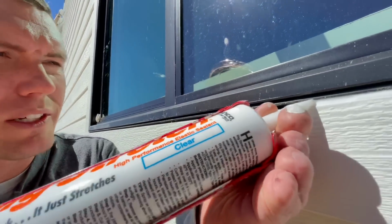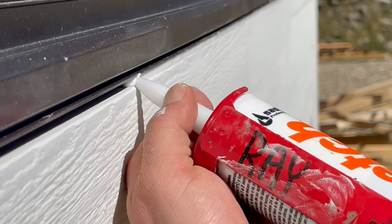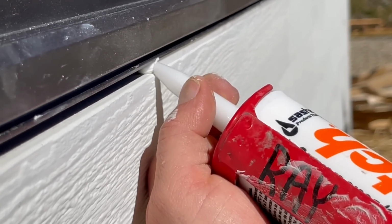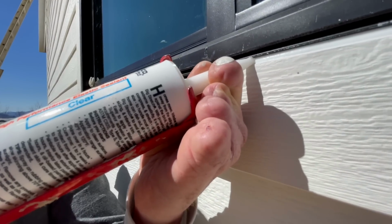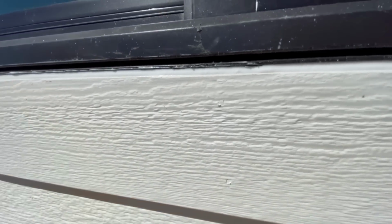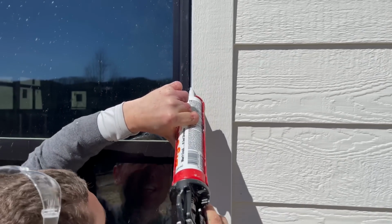And what I'm doing here is just really going slow, taking my time, being sure that I fully am forcing the caulk in there and I can see like a pillow of caulk coming in front of the tip. That is letting me know that it is fully filled and I'm not leaving any gaps or voids. And you just got to take your time. There's a little bit on the window, but I'm gonna leave it because when it dries clear, you won't see it. And if I try to touch it up, I'll smear it everywhere.